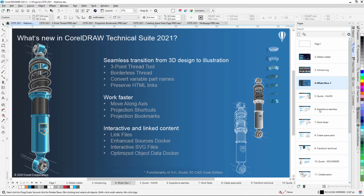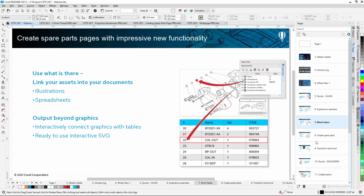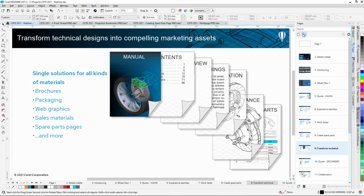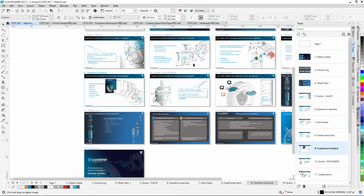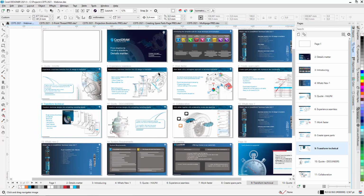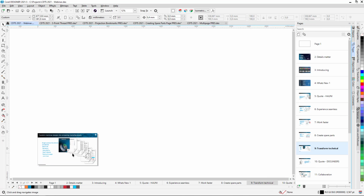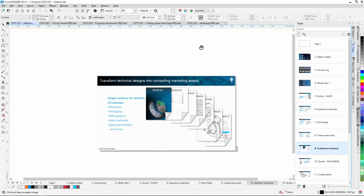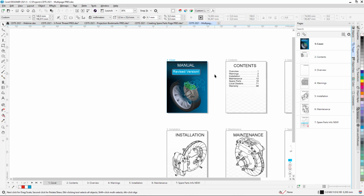To support you with that process, we have a new Pages Docker where you can click through the pages, and you can now rearrange them in your documentation and do all these things, and that's a very nice and fancy thing. And I have another file here where we can do that as well.